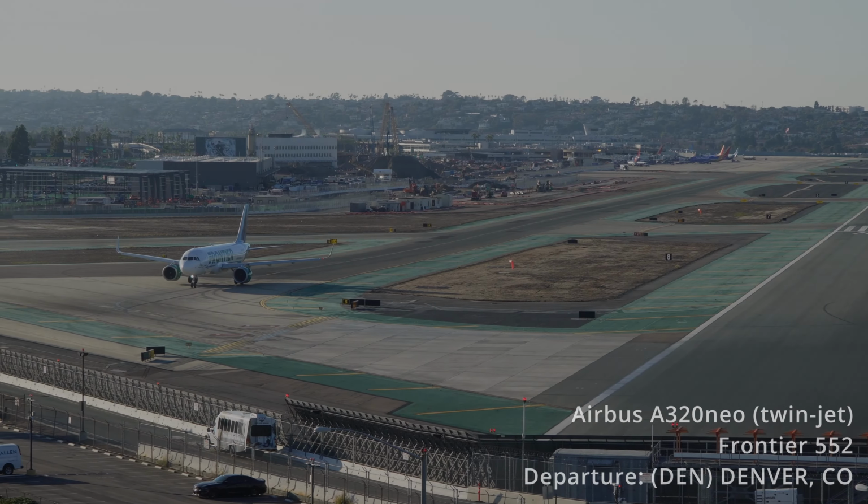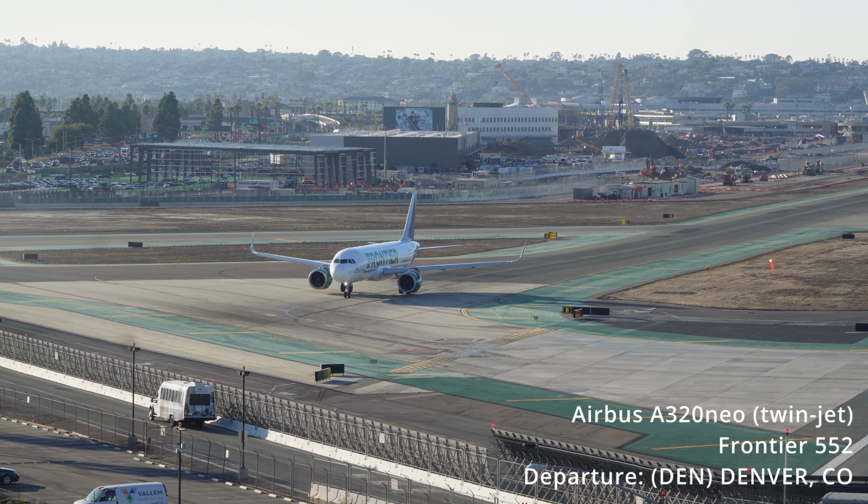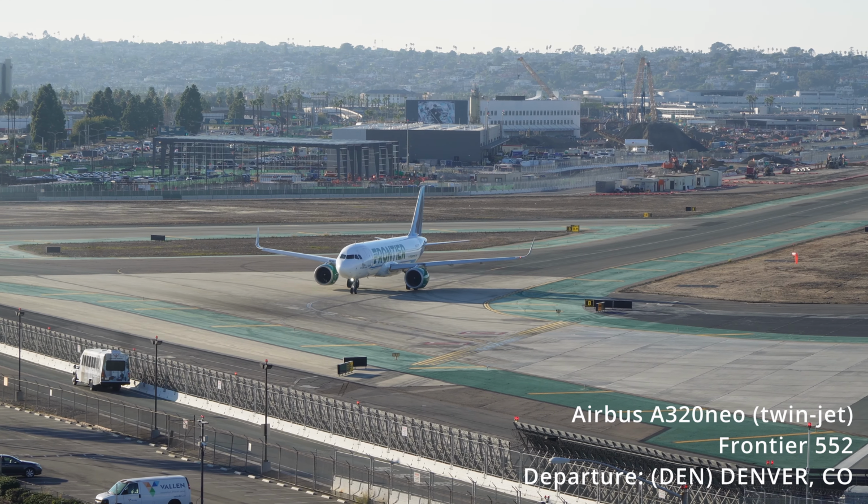Ground, Frontier 552, taxi. Frontier 552, runway 27, taxi Bravo. 27, Bravo, Frontier 552.